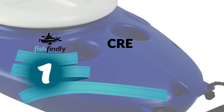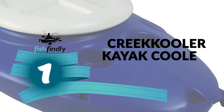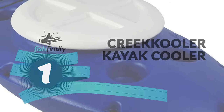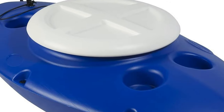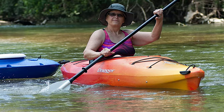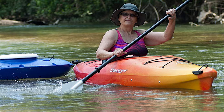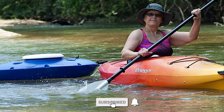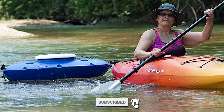Number 1. Creek Cooler Kayak Cooler. The Creek Cooler Kayak Cooler is the best floating cooler for kayaks. Designed for towing behind a kayak, it's one of the best coolers for kayaking to go for if you don't have storage space for a cooler inside your kayak. The good thing is that it floats incredibly well even when fully loaded and doesn't create too much drag.